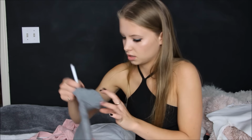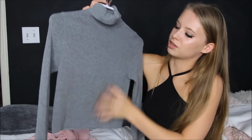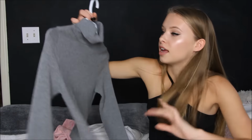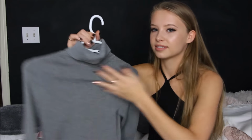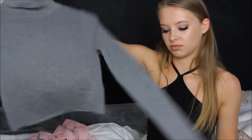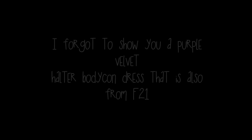The next thing from Forever 21 I got was this cropped kind of roll neck sweater. It's gray. Everybody knows that gray is the new black. So yeah, this is what I got. I love it. It's comfortable. I wear it all the time. Goes with anything.